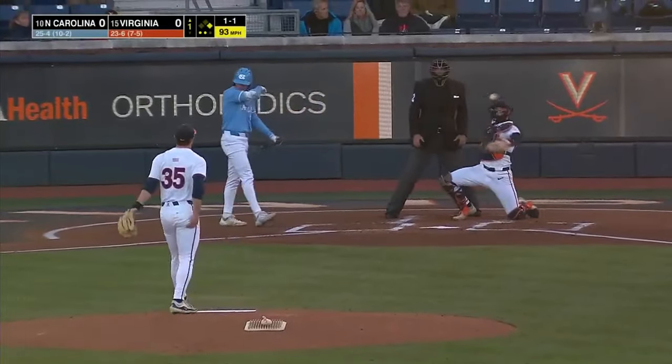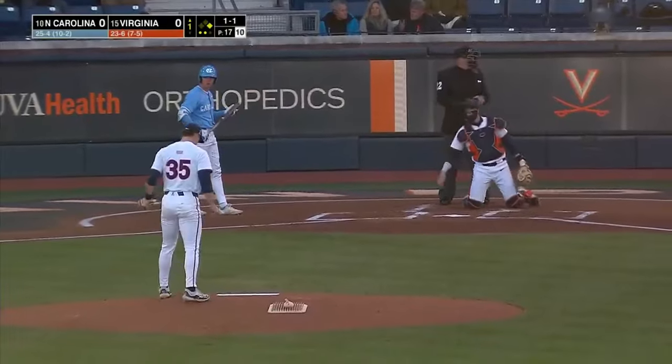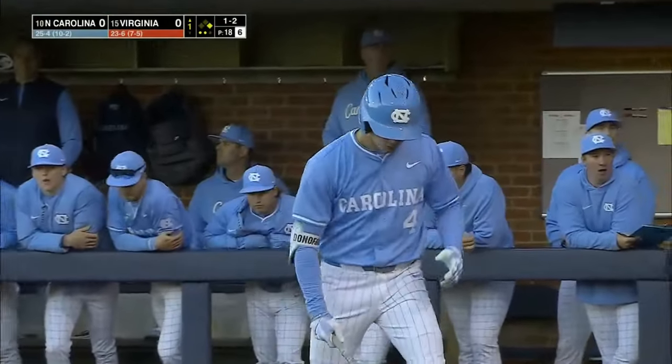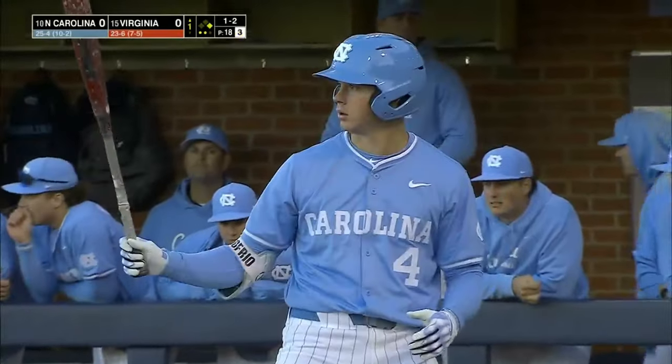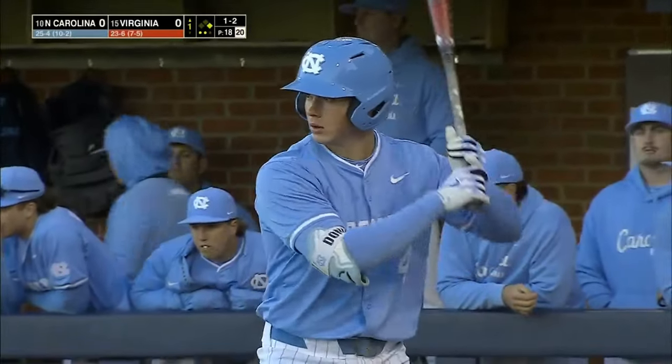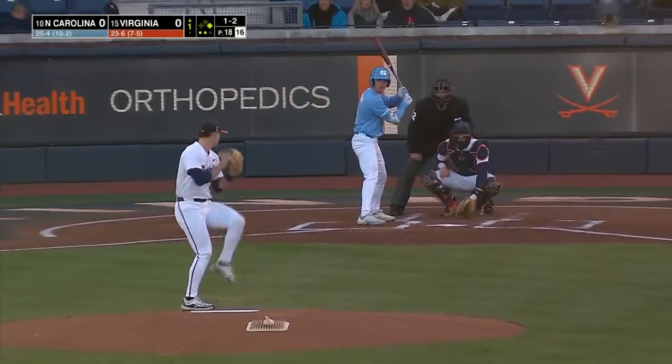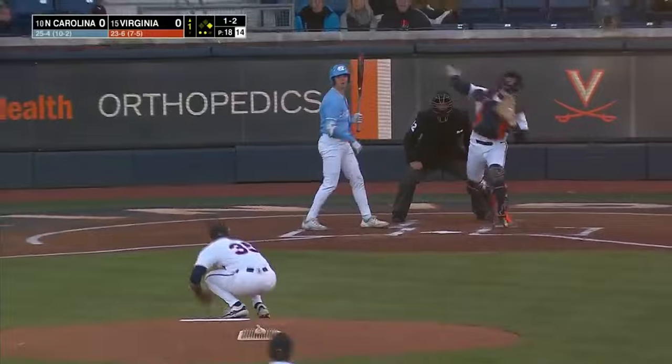I love how he's committed to the fastball. He's done a great job hitting that all year long. And I love how he controls the zone. I think he's been a great fit for this UNC team, a guy that can come in and be a leader from day one. A couple of key transfers in this lineup, three, in fact. We talked about Harbor, Alex Madera at second, the other one.